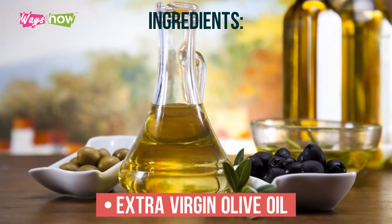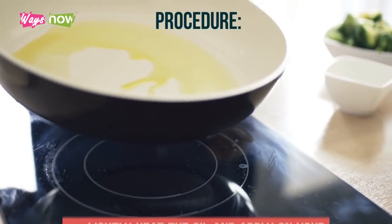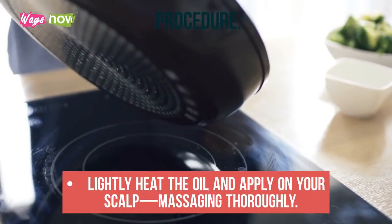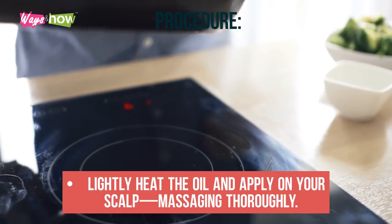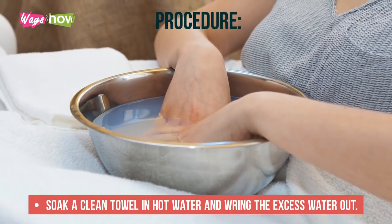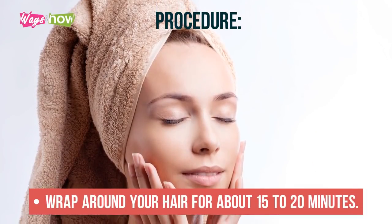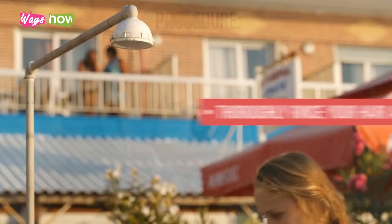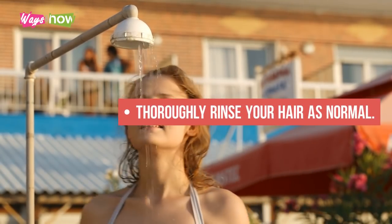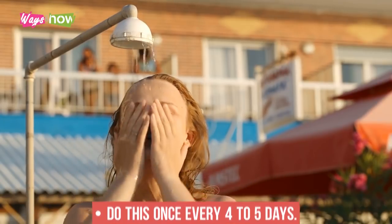Ingredients: extra virgin olive oil, hot water. Procedure: lightly heat the oil and apply on your scalp, massaging thoroughly. Soak a clean towel in hot water and wring the excess water out. Wrap around your hair for about 15 to 20 minutes. Thoroughly rinse your hair as normal. Do this once every 4 to 5 days.